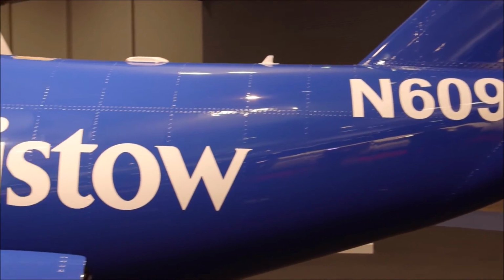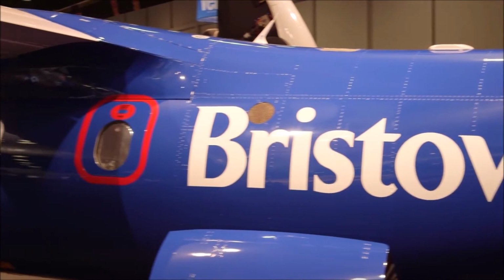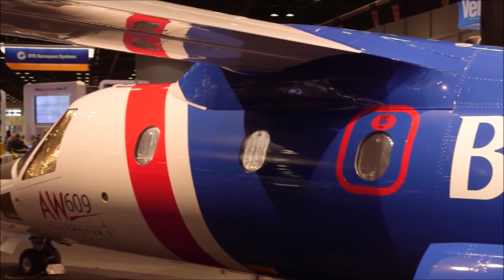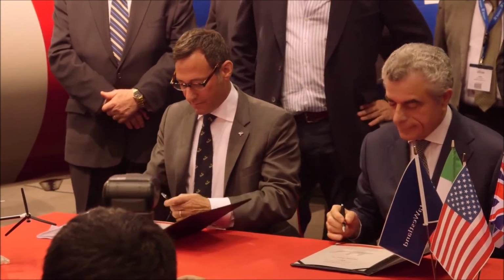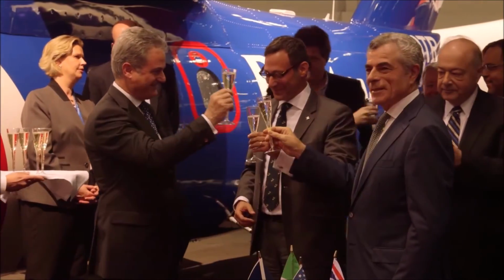At this year's Heli Expo show, the Italian manufacturer signed a key partnership with the Bristow Group, which will cooperate with the remaining development program for the 609 as a prelude to an anticipated order for the aircraft.